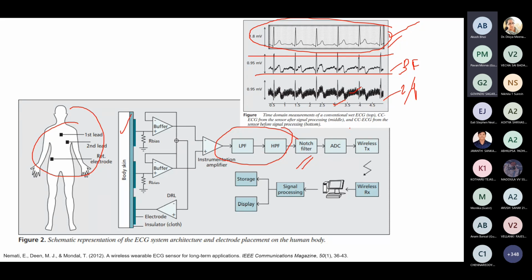As we are talking about signals in the millivolt range, as you can see, these signals are in the millivolt range. Even if we talk about EEG brain signals, those will be in the microvolt range. To pick up those signals, we need to decide which sensor is used and which sort of electrode is compatible. For ECG, Ag/AgCl is normally preferred, so you can think of that also.